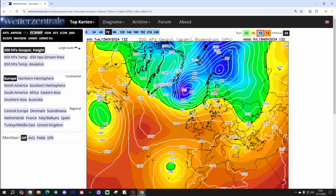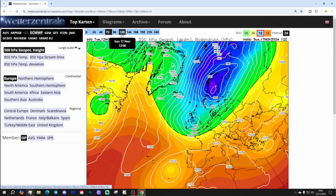Finally, the ECM, which has been updating as I've been talking, starting up on Friday. High pressure to the south and also to the west. Low pressure deepening around Iceland. What happens after that? A different solution again. A cold front comes southwards and forms this area of low pressure just here. That delays the cold getting down into the south.